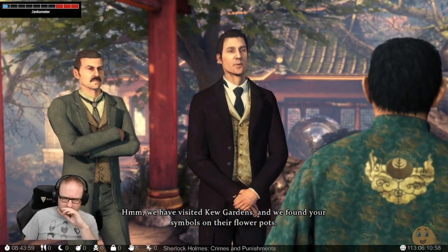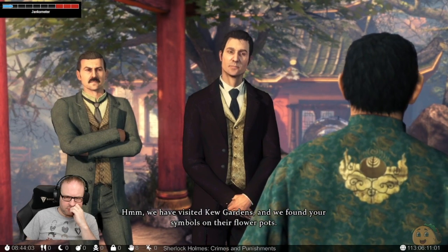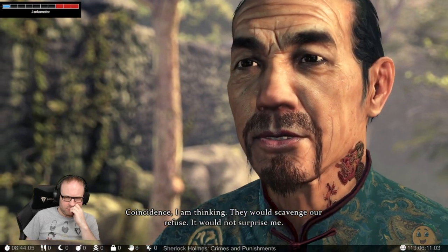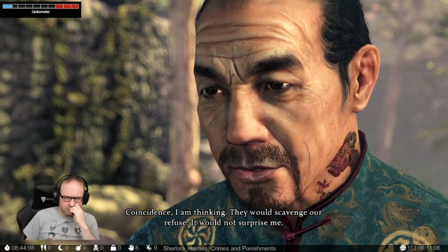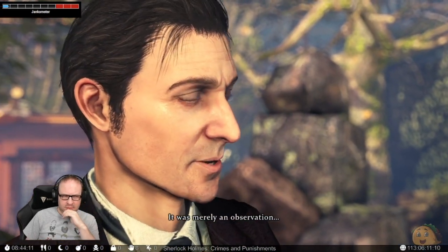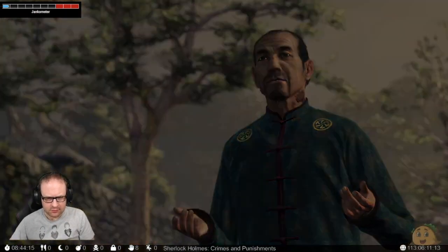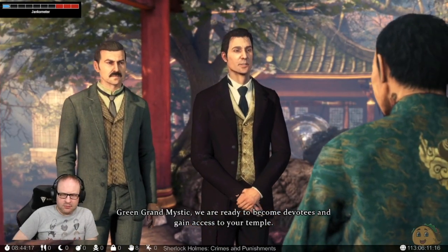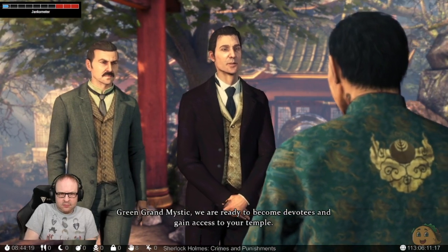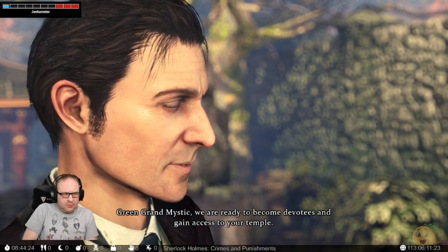We visited Kew Gardens, and we found your symbols on their flower pots. Coincidence, I am thinking. They would scavenge our refuse. It would not surprise me. It was merely an observation. Green Grand Mystic. We are ready to become devotees and gain access to your temple.